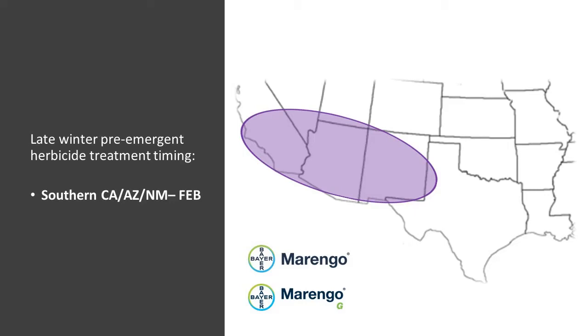One of the things that we pay attention to out west is rainfall. We'd like to make the herbicide application just in advance of a rain event so that we can get the herbicide set in the soil after it's been applied.